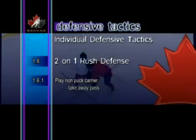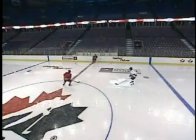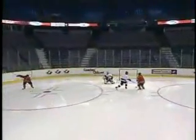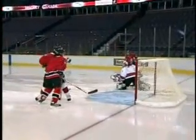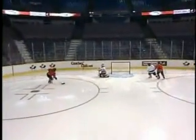Play non-puck carrier. Take away pass. Against a 2-on-1 rush, defensive players may opt to play between the puck carrier and the non-puck carrier, taking away the passing option and forcing the puck carrier to shoot. The goaltender should read this positioning and play the shooter.